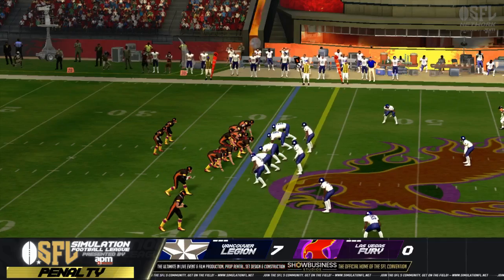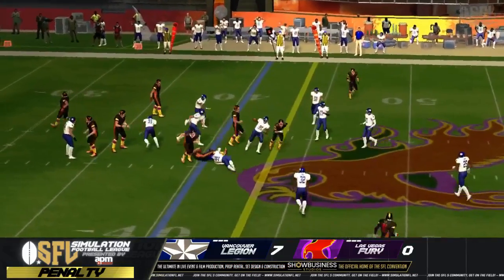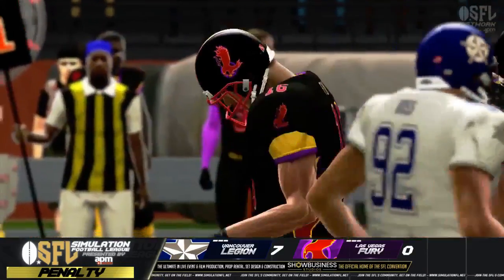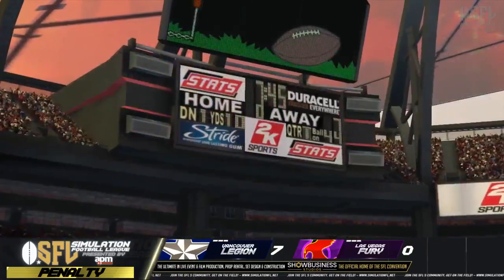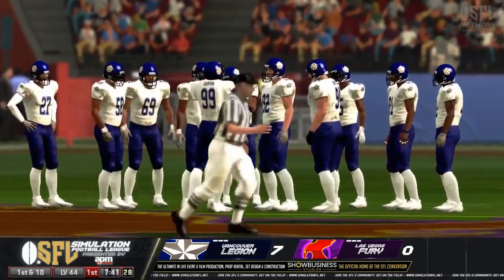Rahman and company coming out in a fullback offset look. There's a quick slant across the middle. That is complete, and it is good for the first down. That pass complete over to number 16, Brett Funk. Great job by both Rahman and Funk to know exactly where the first down marker was.